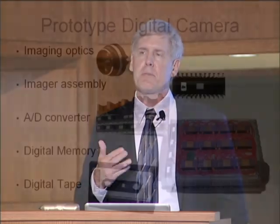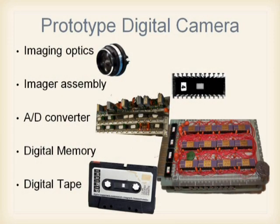I mentioned the imager assembly, that's the CCD, but there is some special electronics that have to be built to drive this thing. It's quite complicated to get all the clocks right, and then you only get a very small voltage output, and it has to be amplified and held, so there's a little bit of analog electronics that have to be built with it.